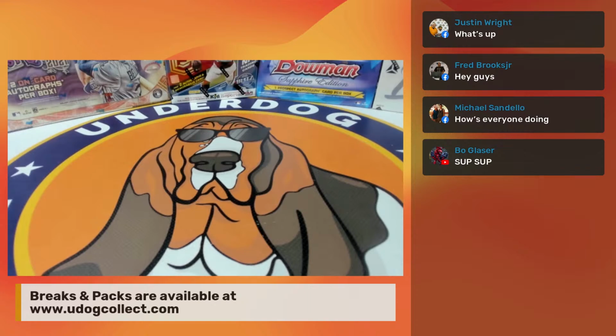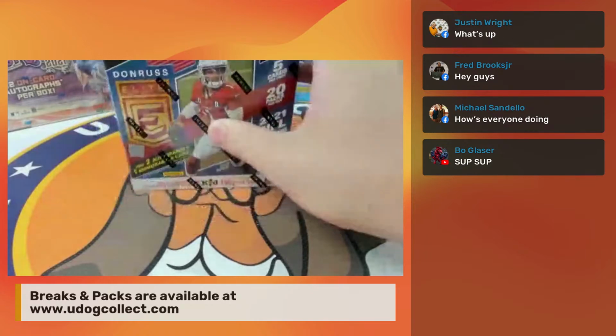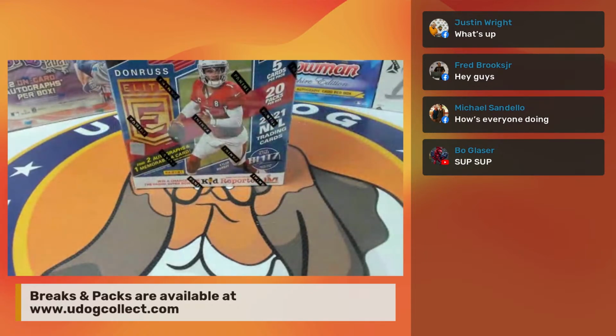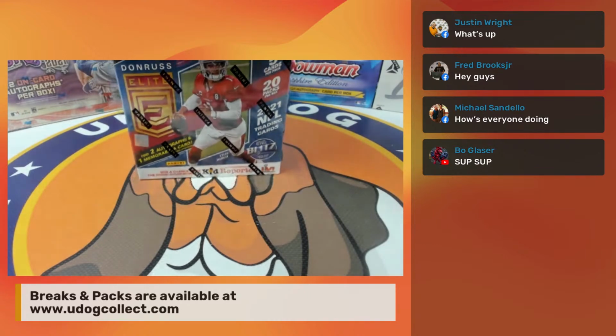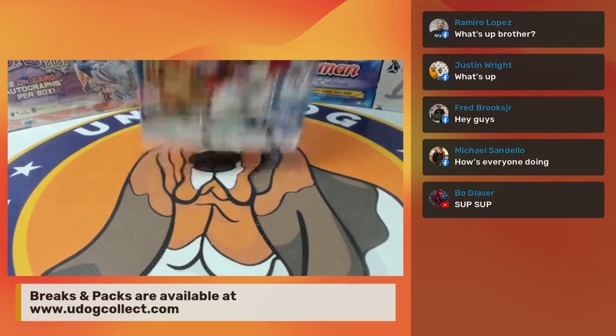Some of the things that we've got planned for tonight's break, we've got the newest release here, Donruss Elite 2021. Not quite with the rookies in their jerseys, but they do have the logos and NFL teams on the cards, which is a step towards the NFL season, which gets me very excited. So that's going to be the first thing that we open tonight. We're going to open with Elite number 1. We've also got some Leaf Metal Draft sold out for tonight, as well as the museum collection.